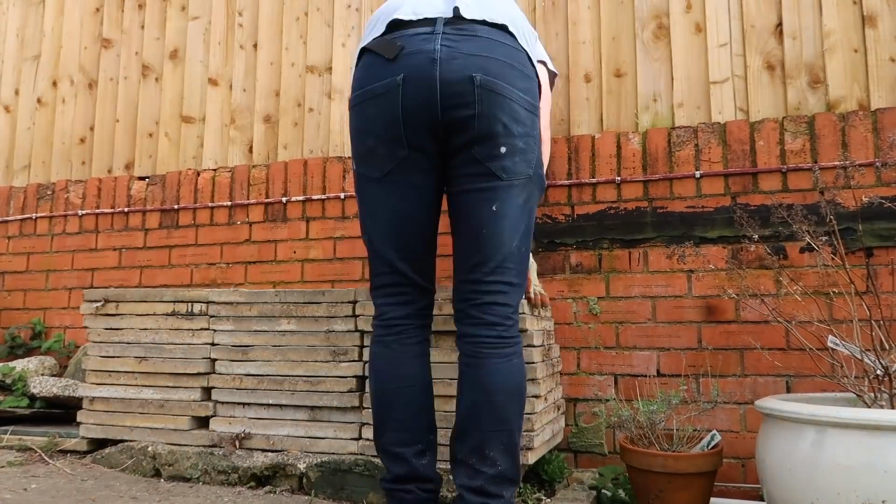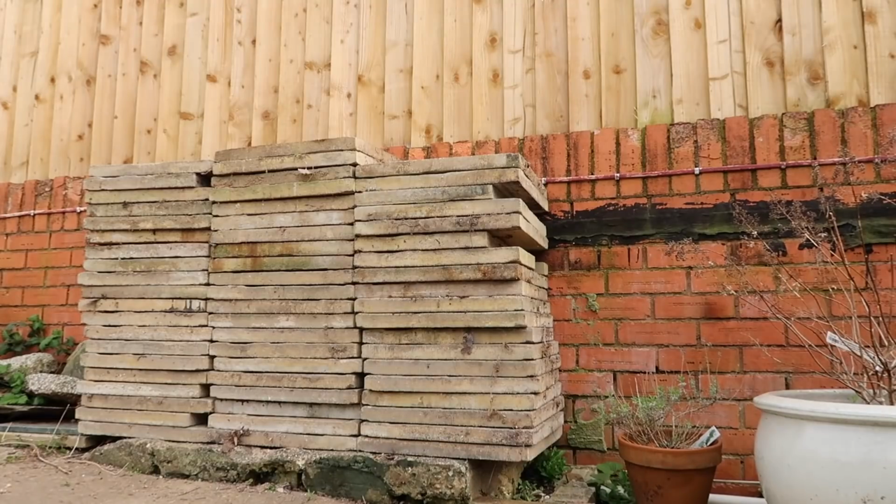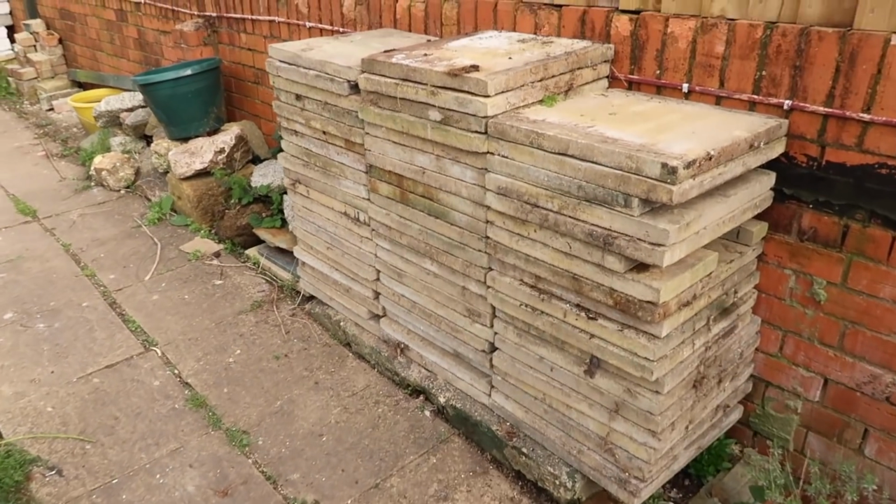I'm not quite sure. It's definitely a little bit intimidating at this stage. I'm not sure how I see us making some kind of ground here. It's quite a large stack.